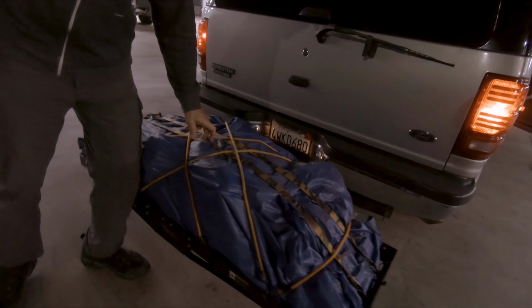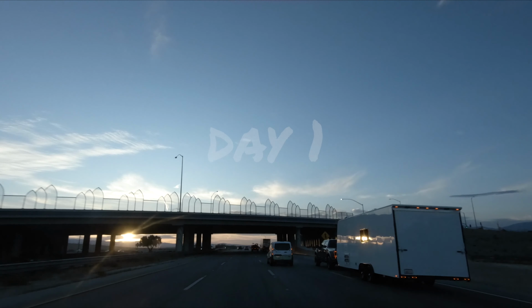Good morning, everyone. So we're heading out right now. Just had to stop and check the load. So we're heading to Indio.